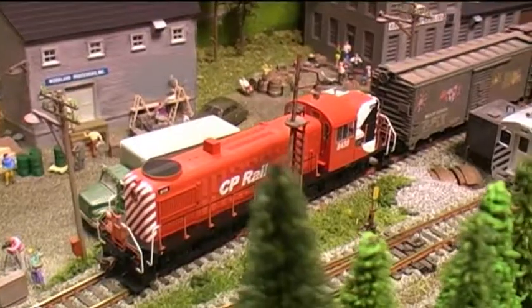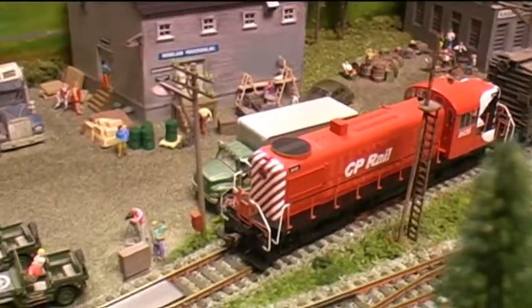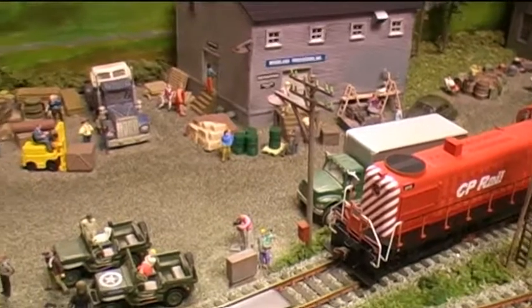Another regular exhibitor is Andrew Jolly from the Blackpool and North Fylde Model Railway Club. He's brought along his Canadian Burnaby Model Railway in HO scale, set in the wilds of Canada.